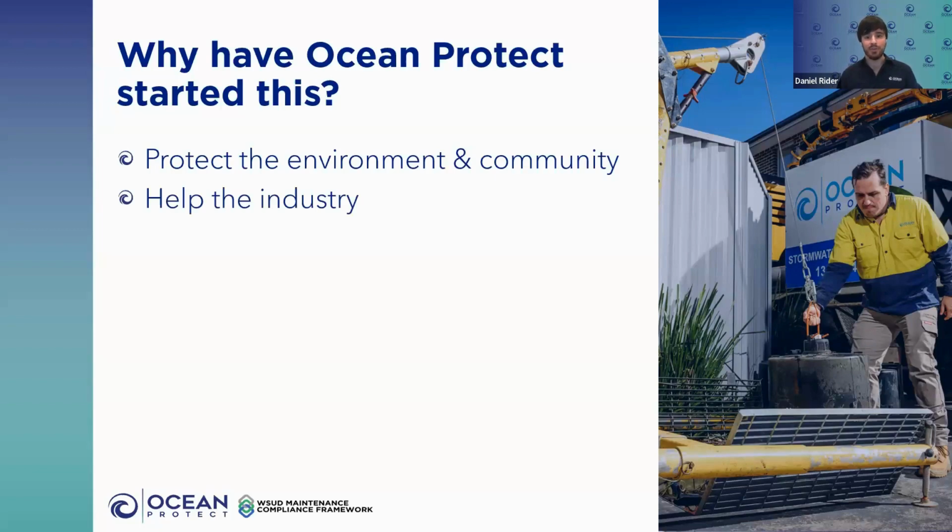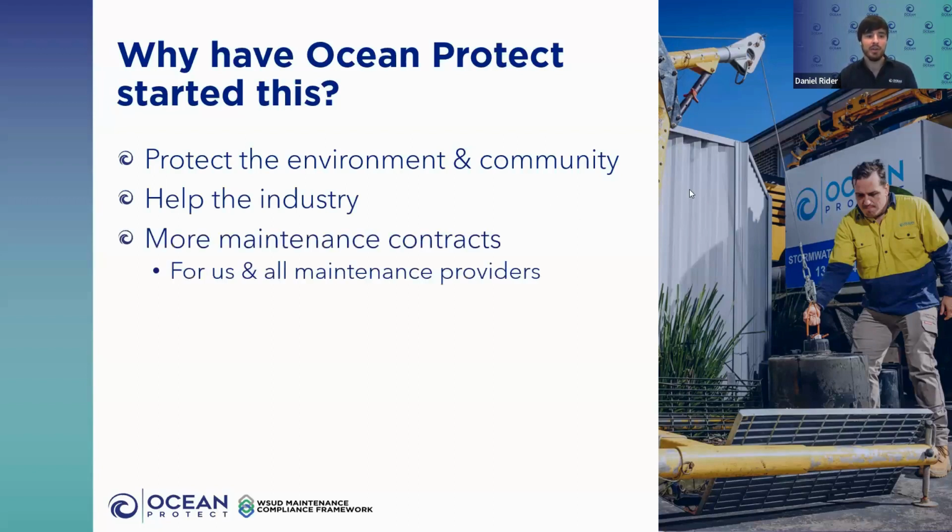And so this actually will help the industry solve this issue by improving maintenance of these assets. It will also lead to more maintenance contracts for us, but also any maintenance provider in the industry. So it's not just a benefit for us, but this will help all maintenance providers, leading to more work for them.